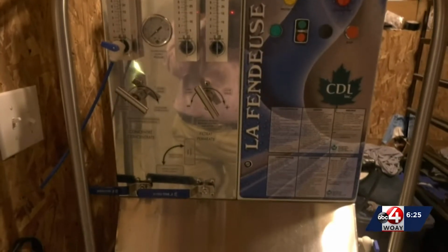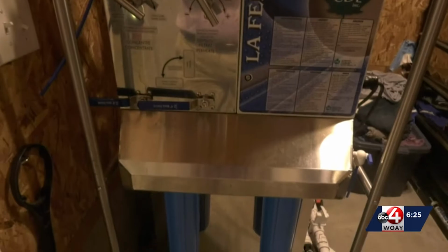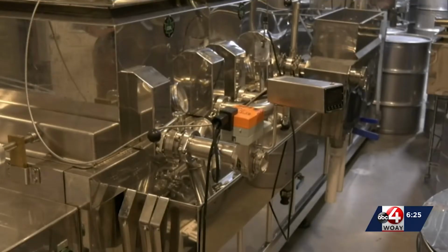Once the sap is brought into the sugar house, it is pumped through a reverse osmosis machine to remove nearly 90% of the water. From there, the sap is moved into an evaporator to remove the rest of the water before filtering. Just like when you boil water in a pot, when you boil sap, the minerals sometimes will precipitate or turn to a solid form.